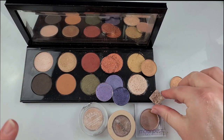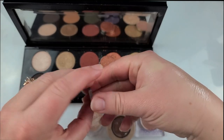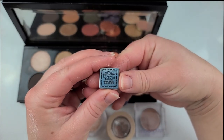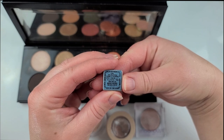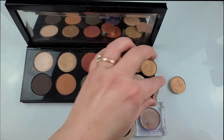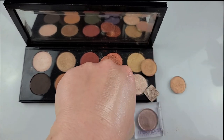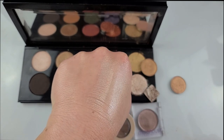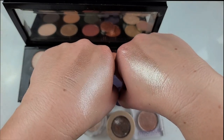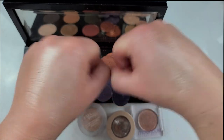The next shadow that's probably the most dissimilar, but it's a little bit more similar to Astral Solstice, is the shade from Lorac. You can buy it as a single, or you can buy it as a palette, which would be the Lorac Soleil palette, and it is in the shade Opal. Believe it or not, it again has that very shimmery, slick look to it. No glitter. We're not there yet. We don't have texture, but we've got the same idea. See how that base is similar to the Pat McGrath one? So that's why I chose that.